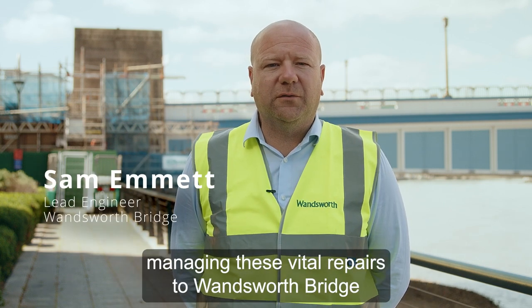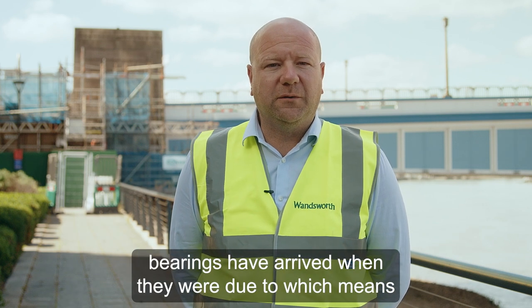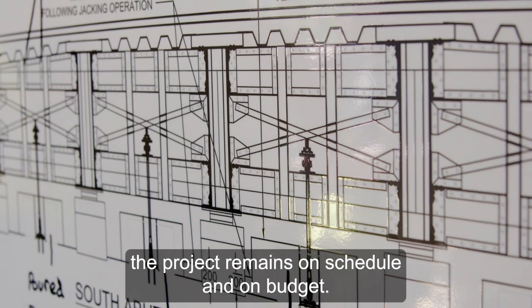Hi, my name's Sam Emmett and I'm the lead engineer project managing these vital repairs to Wandsworth Bridge. I'm happy to report that the new replacement bearings have arrived when they were due to, which means the project remains on schedule and on budget.